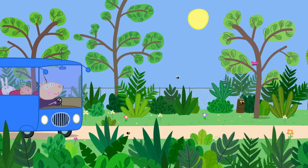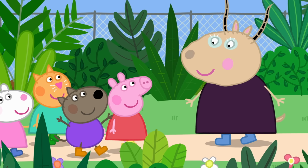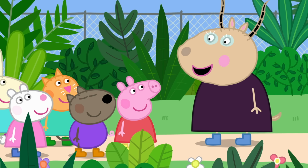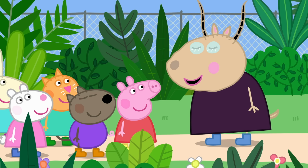Here is the creepy crawly safari. Will we see big scary animals on the safari? Oh, no, Danny. Any creatures we see today will be very tiny and not scary at all.